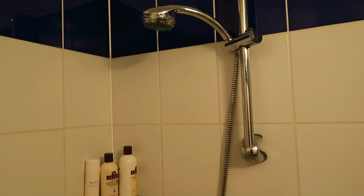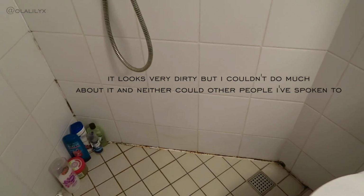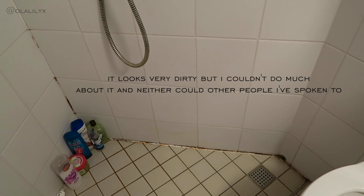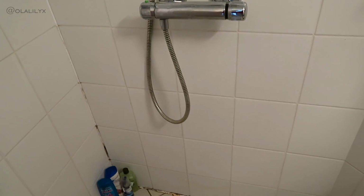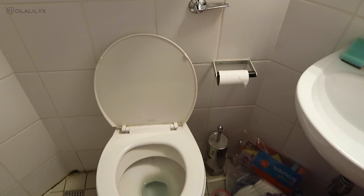So here we have a shower. This part by the wall looks quite dirty, but actually every single bathroom that I've been to at Marsden has the same issue, and I was trying to clean it, I couldn't. It was like that from the start. That's exactly how every bathroom is at Marsden. So I'm going to keep it real with you guys. Maybe next year they will improve on it, but this year that hasn't been great. Everyone had this problem. Shower curtain here, then towel rail, toilet.